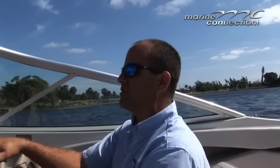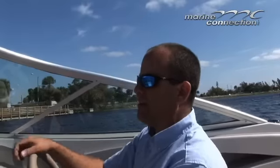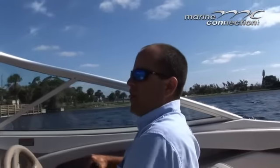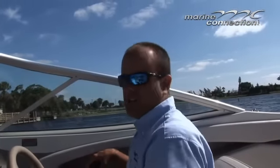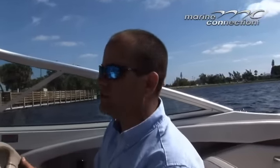Gelcoat looks great. There is one scratch on the side and a little small area up on the bow that you'll see in the pictures and whatnot. But overall, I'd say that the boat's in a good condition. Upholstery's in great shape. And, well, motor, as you can see, runs great.